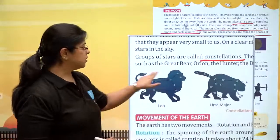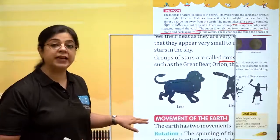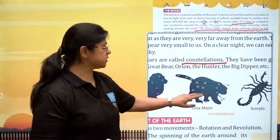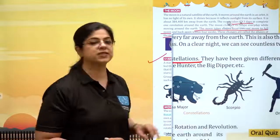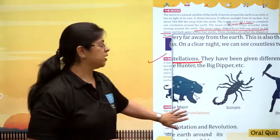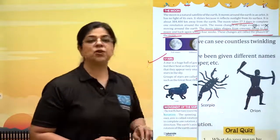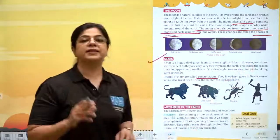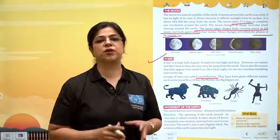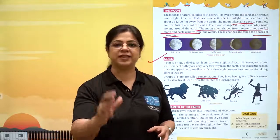This is a constellation named Leo. This is a constellation named Ursa Major. And this is a constellation named Scorpio. This is a constellation named Orion. It is important for us to remember that the number of stars in every constellation is going to be different.